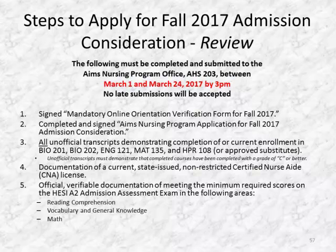Documentation of a current state-issued, non-restricted certified nurse aide CNA license. Official, verifiable documentation of meeting the minimum required scores on the HESI A2 Admission Assessment Exam, reflecting scores of 75% or greater in the following areas: reading comprehension, vocabulary and general knowledge, and math.